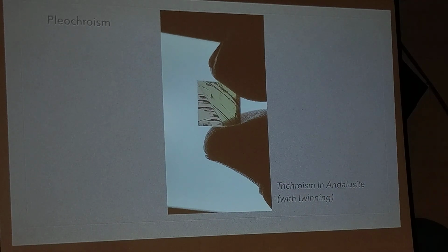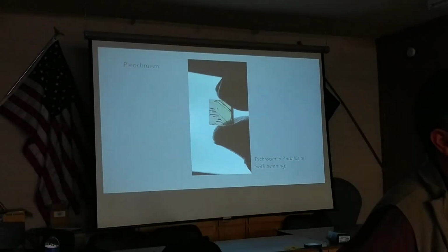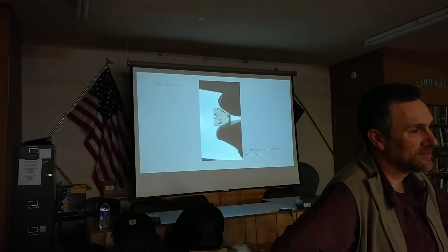Yes, sir. This is more of an observation rather than a question, something you may not be aware of. If you take a piece of tanzanite, and you were mentioning rotating the stone, leave the stone in one orientation. If you take a piece of Polaroid, a polarizing filter, and put it in one direction, you'll get one color.